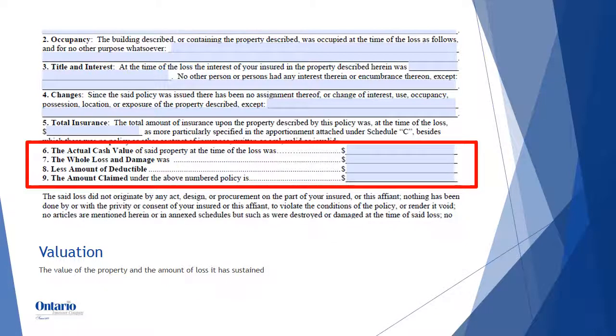Now let's look at the valuation section. In the first part of this section, the form asks the policyholder to indicate the value of the building at the time of the loss. This is the known or estimated value of the building or contents in pre-loss condition.